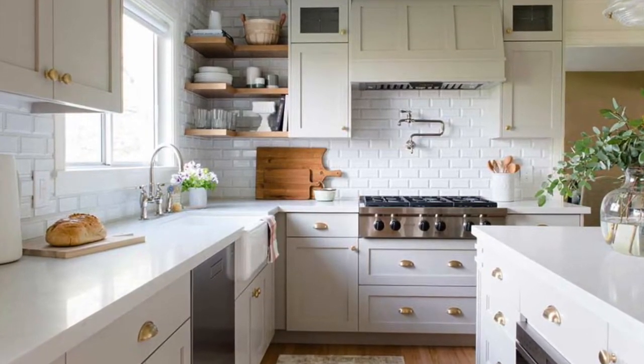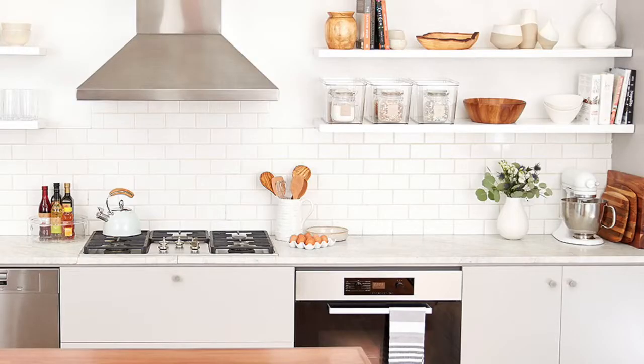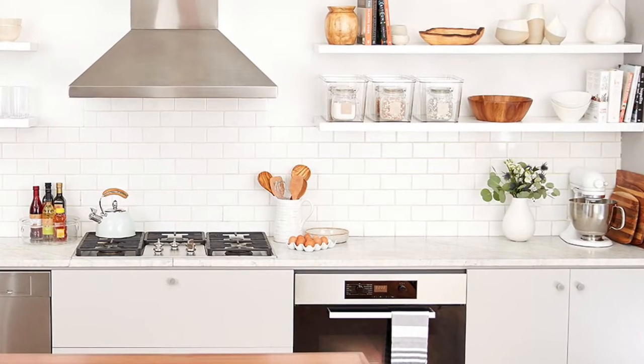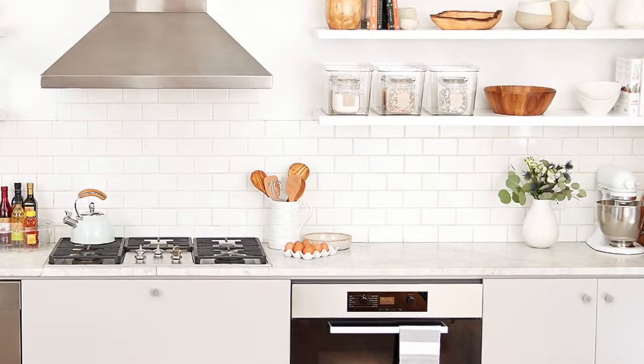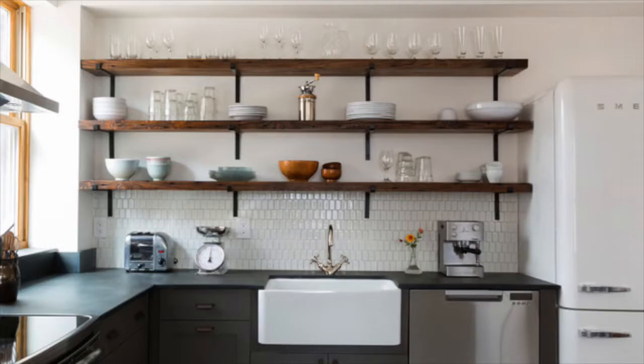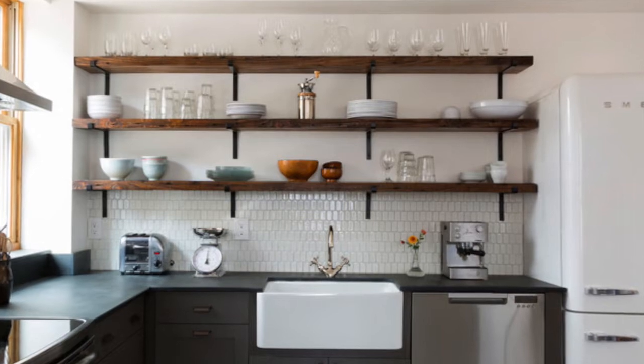So the best part is that the installation of the suspended open shelves does not affect your backsplash. So there's no drilling holes in tile or laying tile around the shelf brackets. It's so easy.